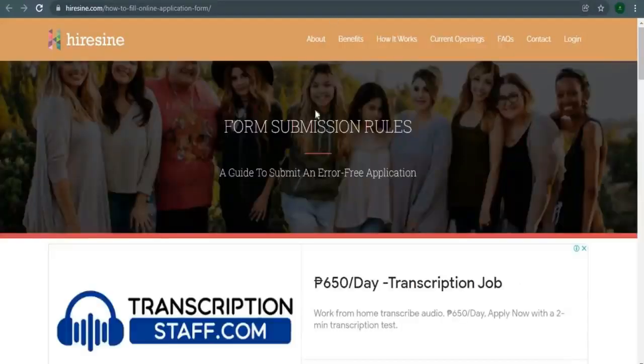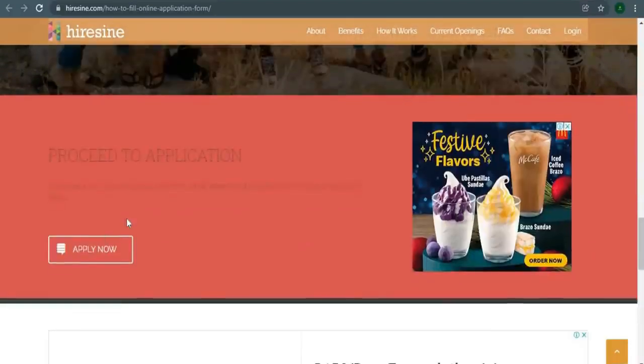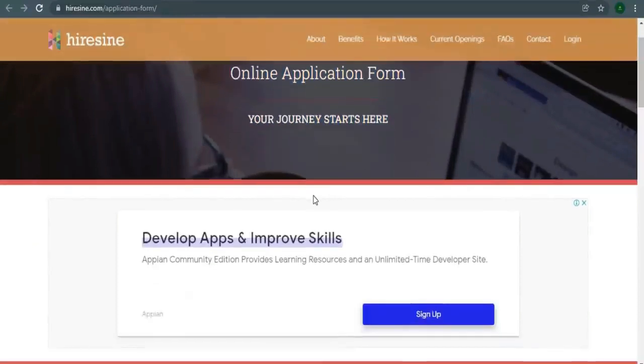The submission guidelines can be found here. And if you go down farther, you'll see this button that says Advance to Application. Simply click on the Apply Now button and follow the instructions, and then that will take you to the online application form at HireSign.com. It can get a little tricky at this part. Feel free to dial back and rewatch the process so you don't miss anything important.